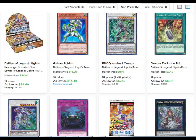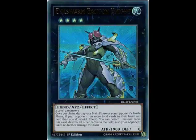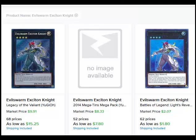Exciton Knight came out in the BLLR, or I call it Baller set. I think it's Battle of Legends Light Revenge. And it was $1 at the time. Now, with the ban list coming out, that went up to like $4. Then it's slowly trickling down to $2 because a whole bunch of people just so happen to have a whole bunch of them, and they're putting up like 200 copies per listing on TCG Player. They're just flooding the market with their Exciton Knights, which is good for players. With the price dropping, I'm definitely gonna pick up some more once they drop back to $1. Or if they just stay at 2, pick them up at 2 since they're playable.